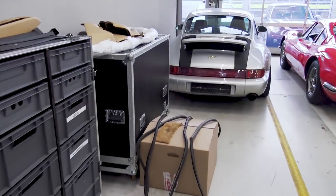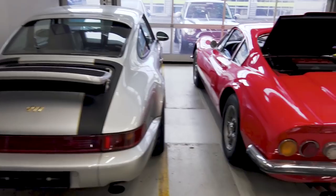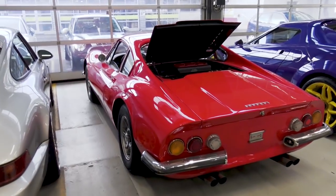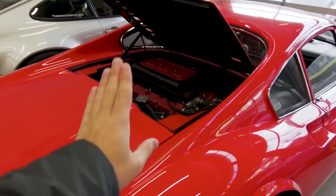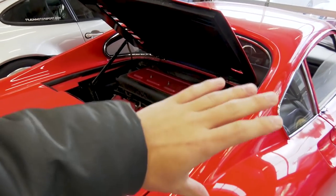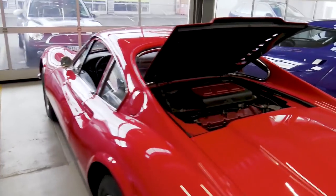And over here with another 911, completely rebuilt interior. I'm not sure if you're able to see, it's kind of hard, but beautiful, beautiful interior, just so well done. Then next to the beautiful 911, we have a Ferrari Dino in this beautiful Ferrari red. Interesting is that the engine is built in sideways. This is an interesting fact about the Dino.